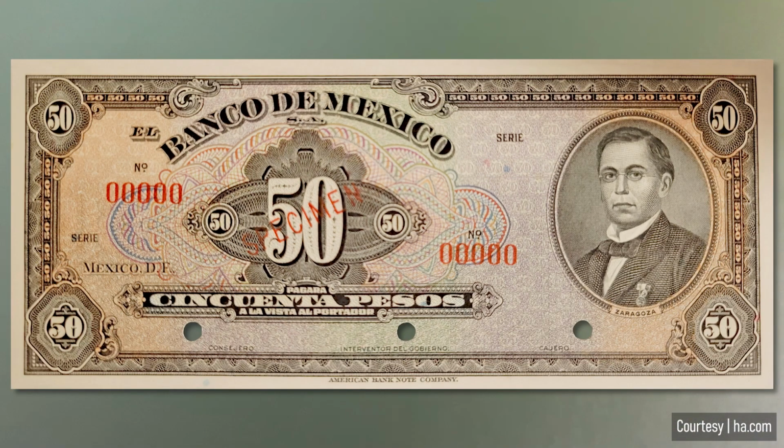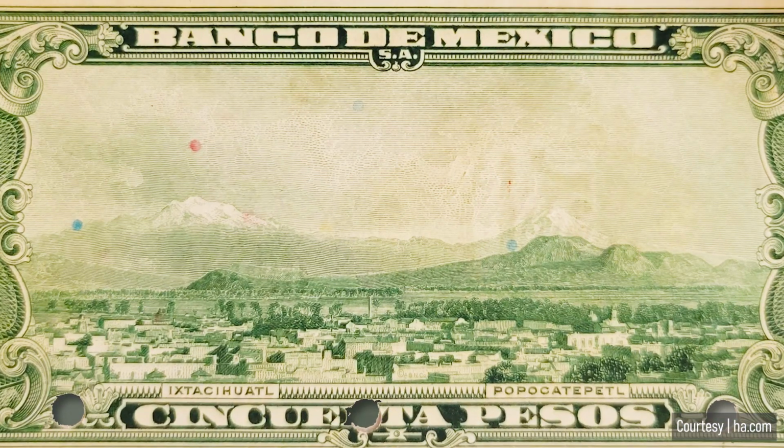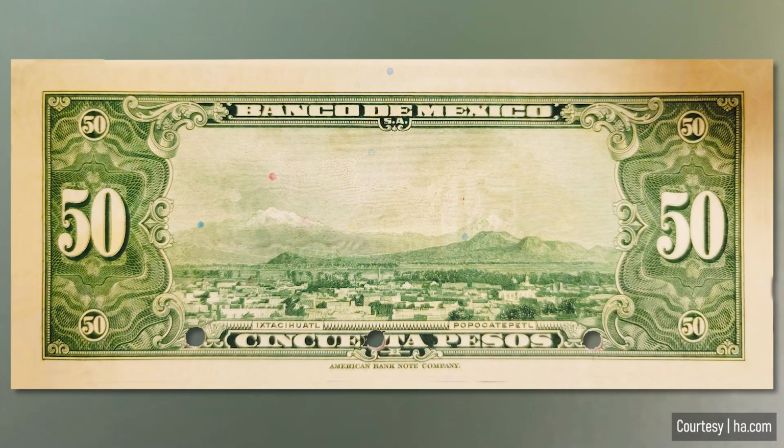Mexico City. This 50 pesos was issued from 1937 to 1940 and is considered a transitional note. It depicts Ignacio Zaragoza, who was a revolutionary military and political leader at the beginning of the 10 Years' War. Zaragoza died suddenly of typhoid fever in 1862 when he was only 33 years old. The green reverse has a magnificent landscape of Mexico City with the volcanoes Iztaccíhuatl and Popocatépetl in the background.